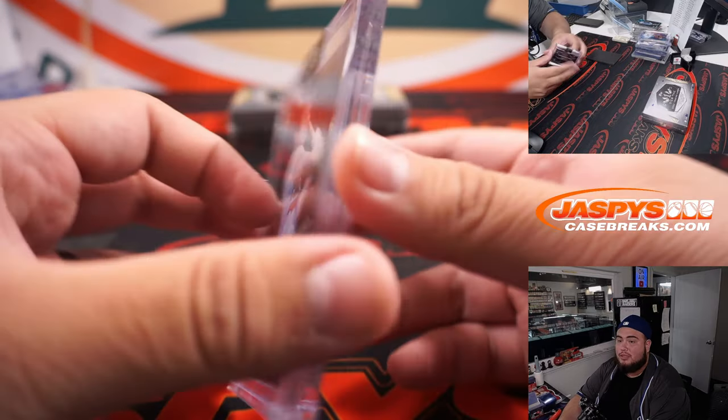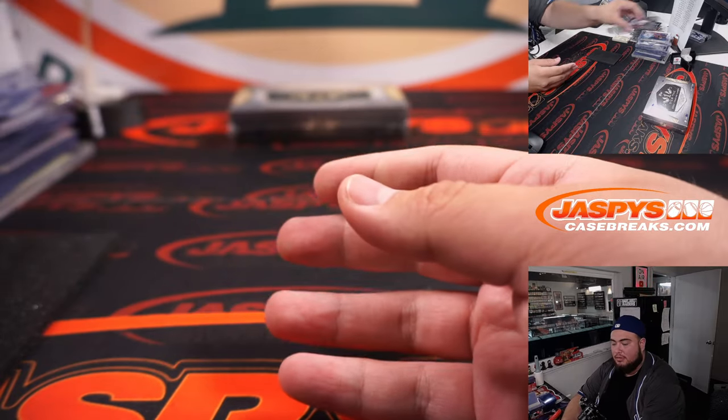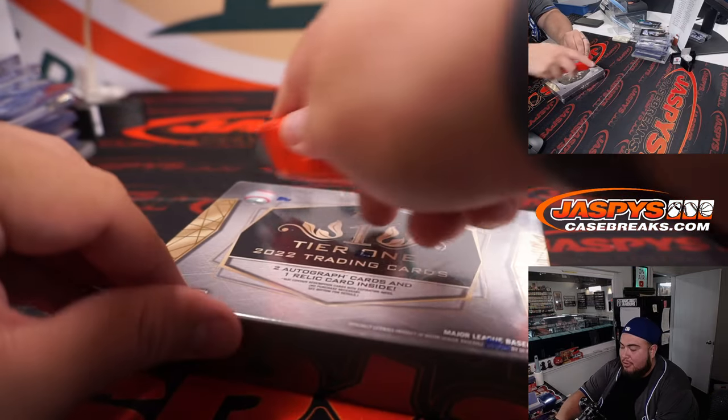And a Brooks Robinson. Baltimore Orioles. That is Aaron Miller. All right, last box here, and the rest of them are baseballs, guys. So it took me about an hour to do all the boxes.